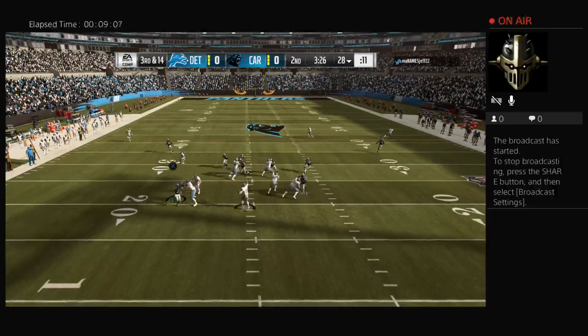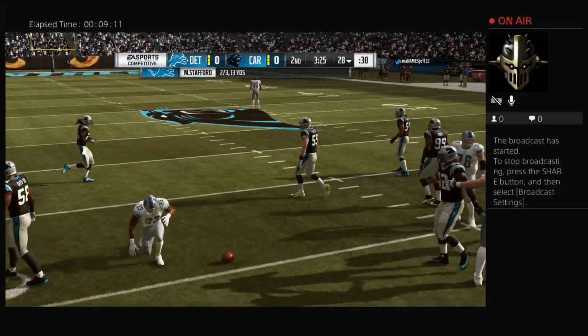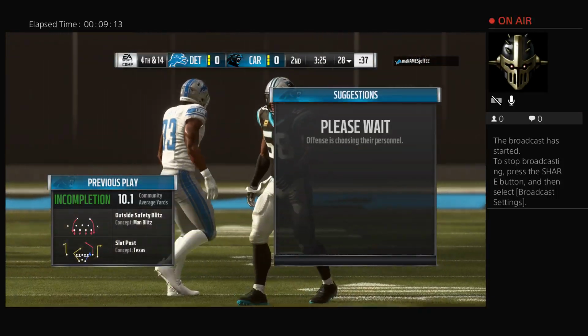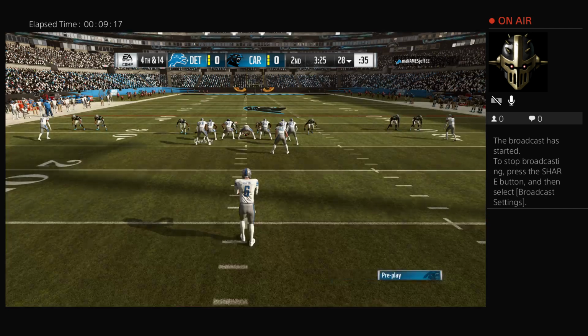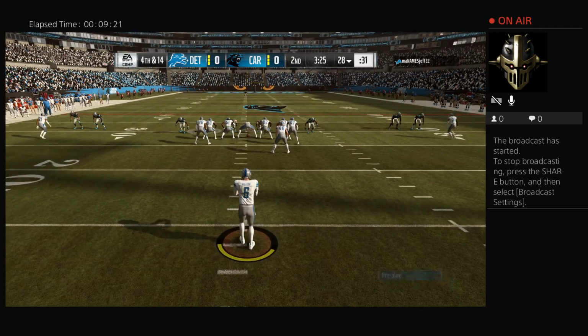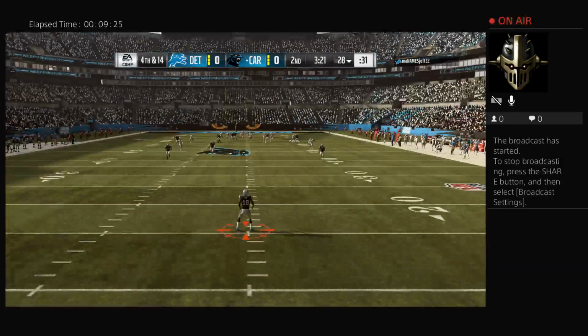Out of the gun, Stafford. And he couldn't hang on to it through the contact. Incomplete. Didn't have a receiver open downfield, and as it turned out, couldn't even find his outlet man because of the coverage. It was way too tight, unable to find anyone open. And here now the punter, Martin, booming this one away.